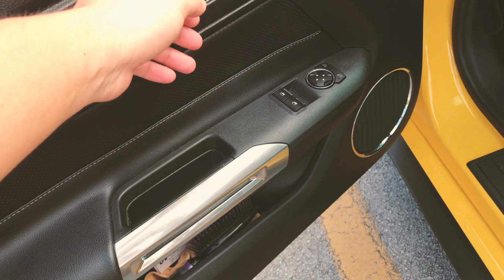The steering wheel, not much difference at all. Actually, it's the same as the premium version. So you have the general control right over here, your media control over here, a hands-free section over here, and this is your cruise control.